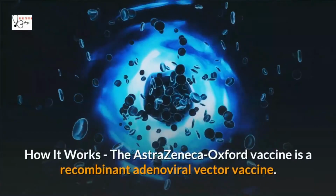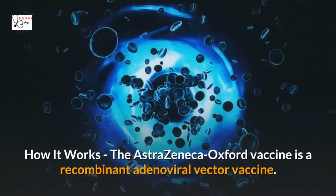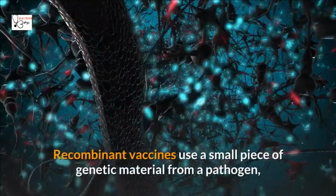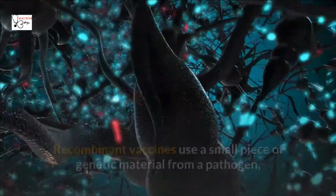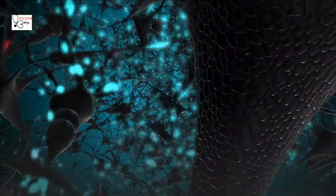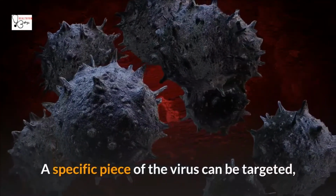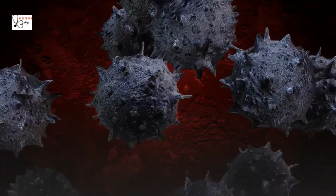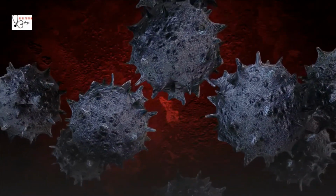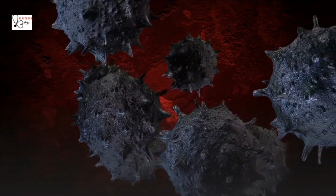How it works. The AstraZeneca Oxford vaccine is a recombinant adenoviral vector vaccine. Recombinant vaccines use a small piece of genetic material from a pathogen, like SARS-CoV-2, to trigger an immune response. A specific piece of the virus can be targeted, and recombinant vaccines are generally safe to use in a large population of people, even those with chronic health problems or people who are immunocompromised.